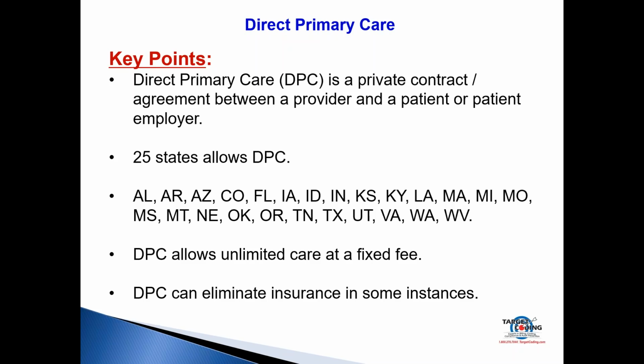And for some of you, even if you're in one of the states listed, you might not want to do it. I look at direct primary care as just another option, like cash, credit card, check, DPC, discount medical plan organization, insurance, PI. I just look at it as another option. So with this option, it allows you to have a lot of flexibility.